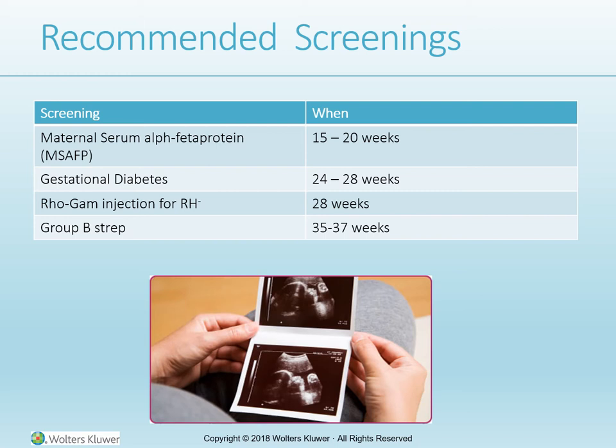So routine screening and treatment with antibiotics in those positive patients can reduce neonatal mortality. And that's why we routinely test every woman that is 35 to 37 weeks of pregnancy and treat them with antibiotics if we find them positive for group B streptococcus. And that's a vaginal swab, just to make sure that we are talking about the same thing.